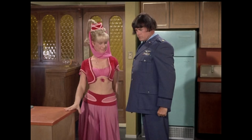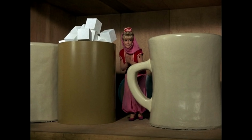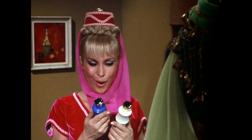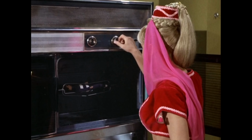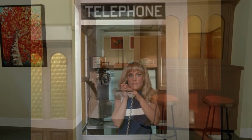Some things that took place in the kitchen. Genie trying to do housework without her powers. Sneaking in spices to ruin the meal Tony's date is preparing. Some love-hate potions getting mixed up, causing Genie to turn on her master. And blinking in a telephone booth so she can listen in privately.